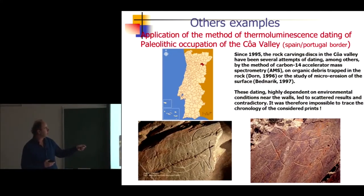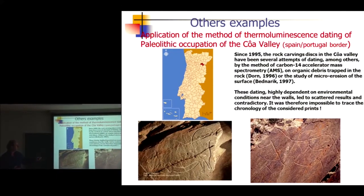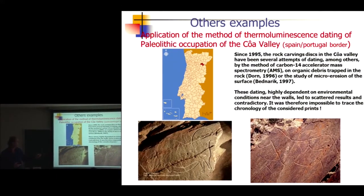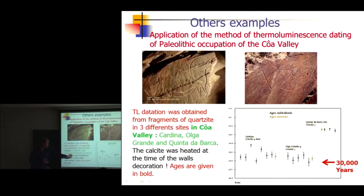So several techniques were used: carbon 14, mass spectroscopy, and so on. But it was very difficult to date and quite impossible. It was impossible to have a reliable age for this thing. So they tried with thermoluminescence on the raw material that was just with that. Because besides this type of carving, there were some fragments of quartzite, and they looked at the fragments of the mineral which was close to this kind of carving.